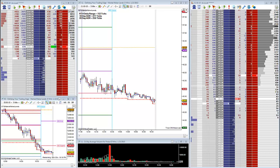I had expressed this idea in the room early in the session, right before we got started, and I said that it could be difficult conditions as we tried to short a few of the levels, assuming that we were going to be making our way to the downside. Well, it was difficult because we did get to a couple of those levels that I wanted to short, and the market just continued to move up.